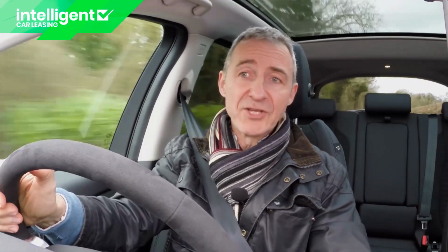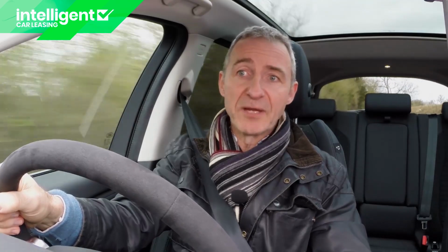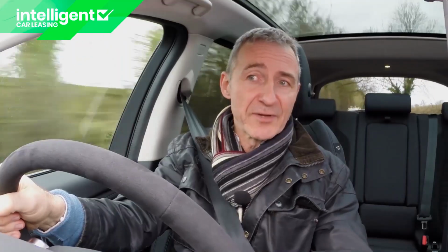The PHEV package does add on a few kilograms though, and slightly nullifies the way that the lighter petrol Discovery Sport turns into corners with a touch more eagerness than the diesel versions.